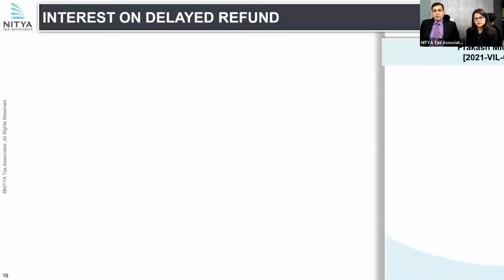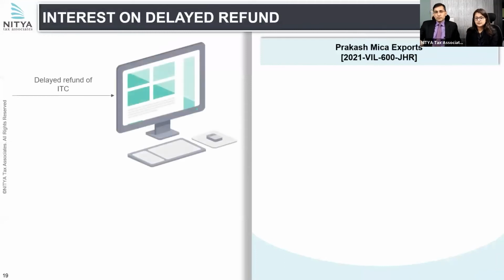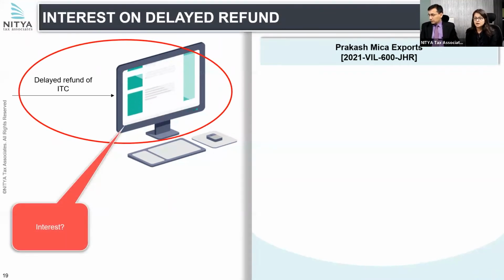So coming to other rulings, in case of Prakash Mica Exports, the refund claim that had been filed by the petitioner had been rejected. Pursuant to this rejection, an order for recredit had been made in Form PMT-03. Though the order had been passed, the amount had not been recredited to petitioner's ECL. As a result, the petitioner was aggrieved and filed a writ petition seeking recredit of this amount along with interest. While this writ petition was pending before the High Court, the principal amount was recredited. However, interest was not credited to petitioner's ECL.